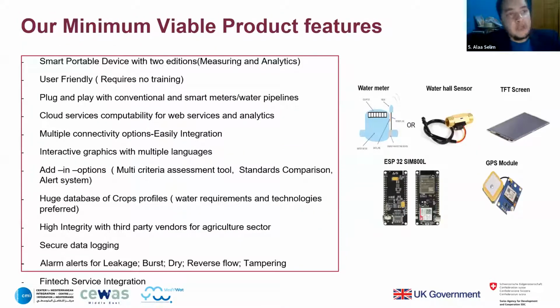The end of this testing is supposed to have a kind of features like that: to be user friendly, to be plug and play, to have cloud services, to have multiple connectivity. Actually, this was surveyed with some of the people there, and they suggested these features, and that's why we started with the interaction with the customer during this implementation, not just implementing it and then testing it. So these are the features, as I said: huge database of crop profiles, high integrity, secure data logging, and an alert system for the leakage or any issue in the pipelines.